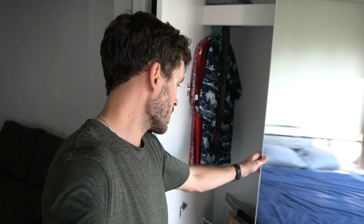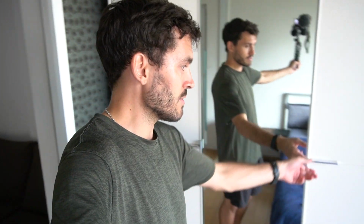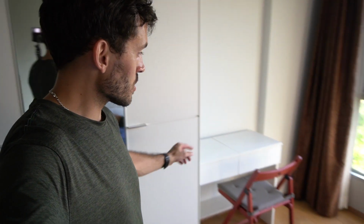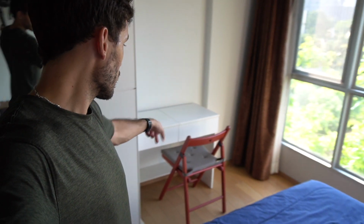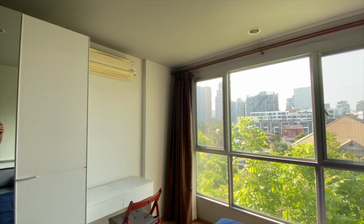Not a lot of stuff because I'm kind of a minimalist, and I don't really like to have too many things. So I have some clothing in here. It's also kind of empty, but then it also comes with another desk here. So we have another desk in the bedroom. It's more like a makeup desk with another air conditioner. Now that's just essential when you're sleeping. It's just blowing right at you at this time of the year, and it's perfect.